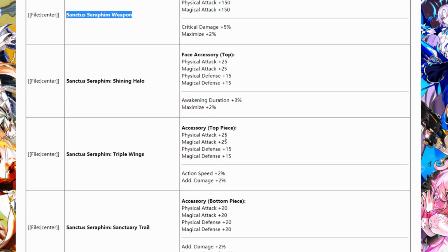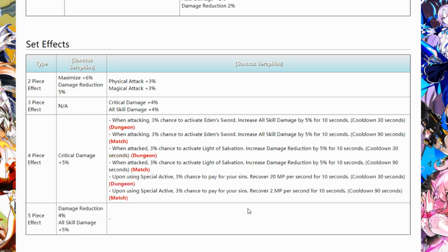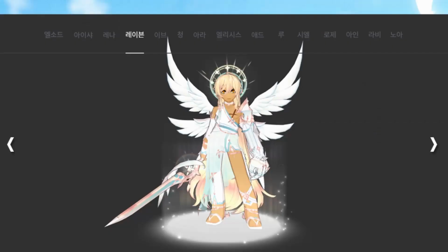Awakening duration on the Halo, action speed, add damage, and the accessories are top, of course. Accessory top piece, and accessory bottom piece. Bottom piece. Isn't that Exodia? I guess maybe this effect isn't worth it. Okay. Well, yeah, that's Sanctus Seraphim. There's not really much to say about it.